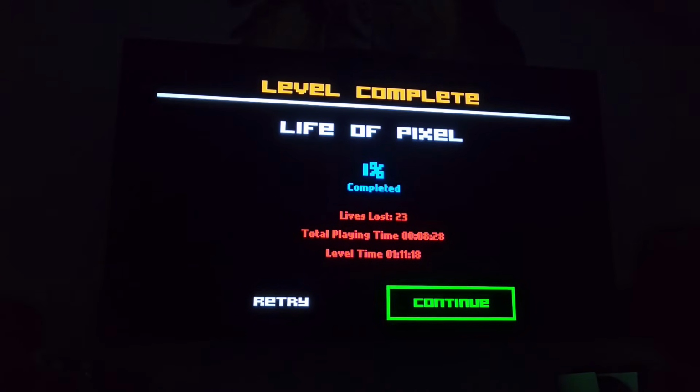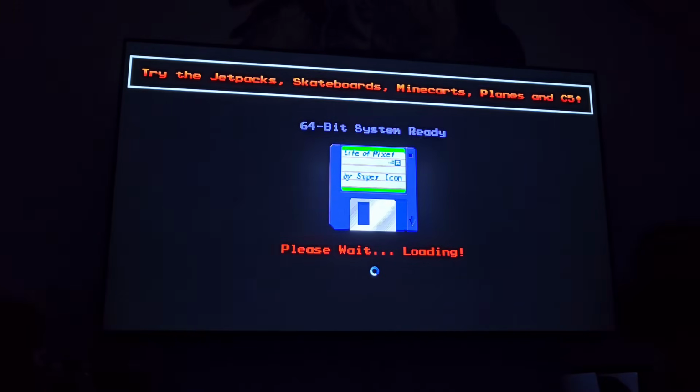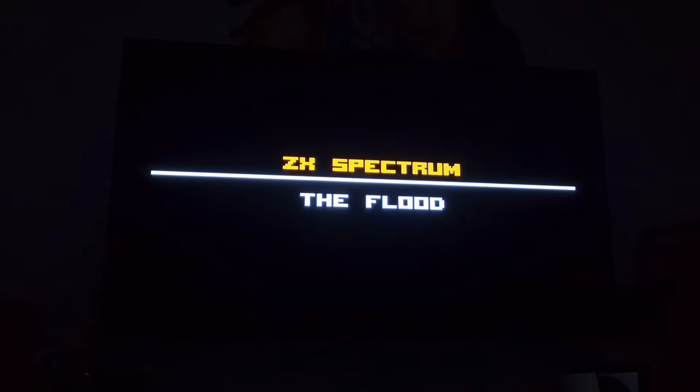Yes! 23 lives lost on level 1! 1%! Oh my gosh, I feel like I've aged in one level. I'm not gonna lie though, there's a bit of me that enjoyed it. Right, let's try another level. One more.